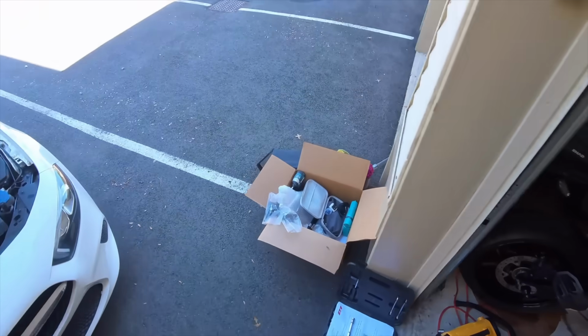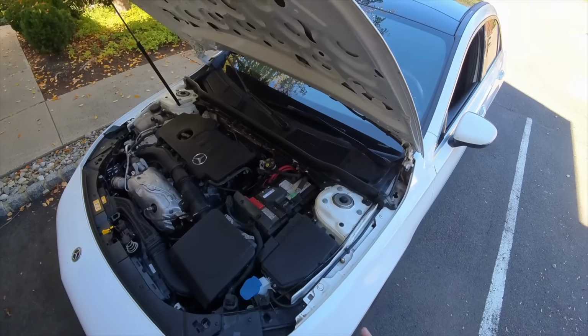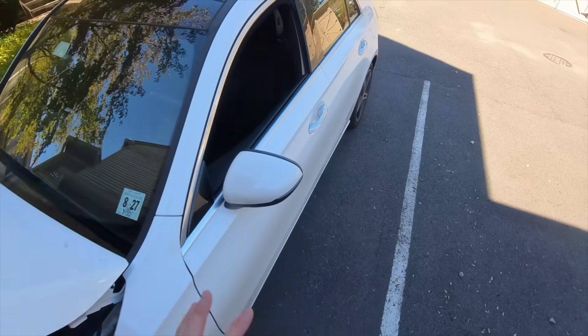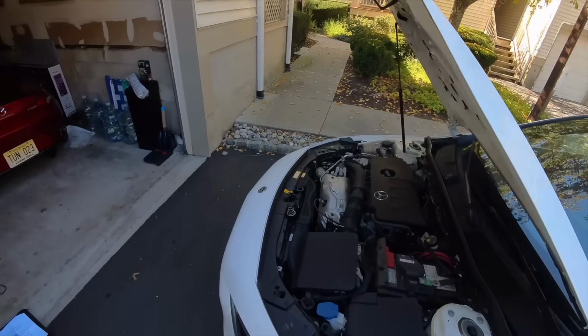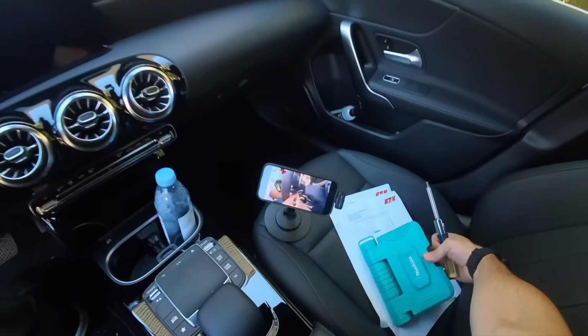Now that the negative terminal is out, listen to the advice and wait a little bit before we continue, because we're gonna work with the airbag. So we gotta be careful. All right, first things first. Let's pop the airbag. I'll try to show you, but there's an indent here. We just gotta push this in.